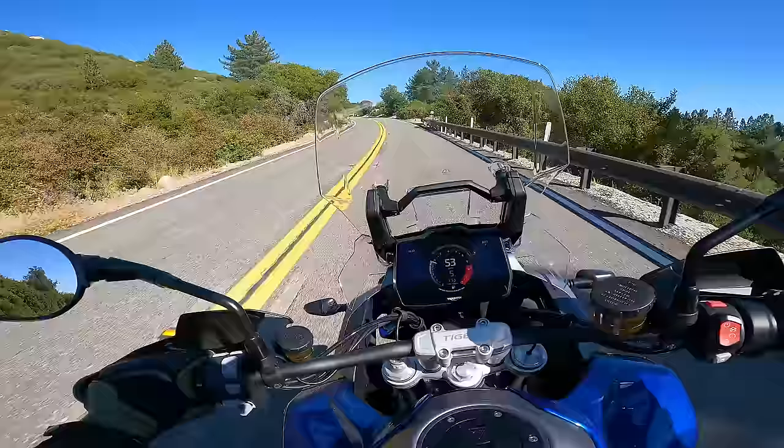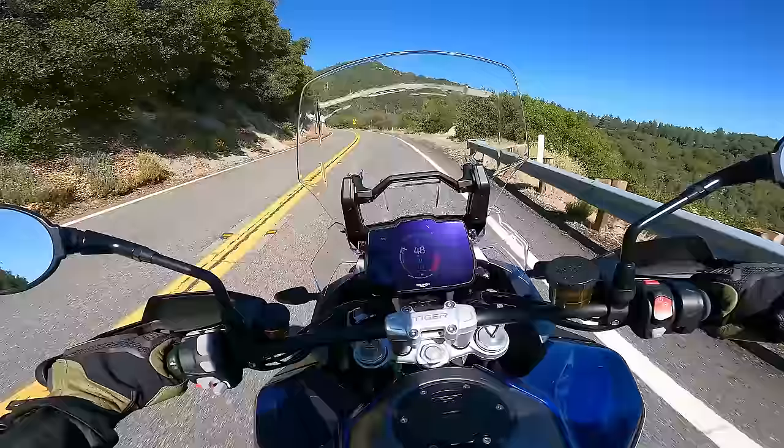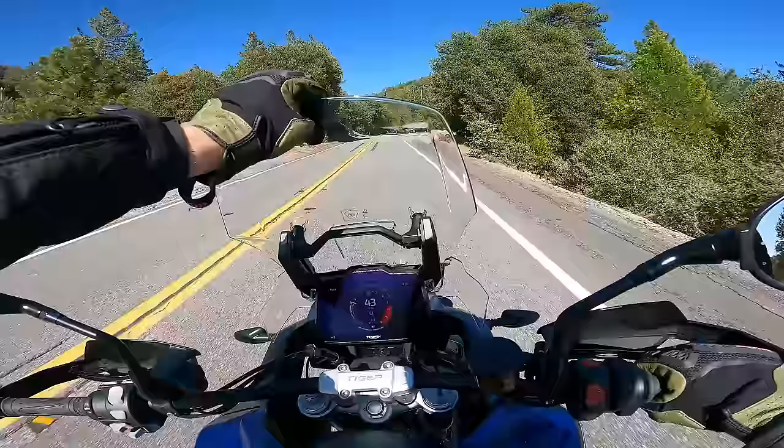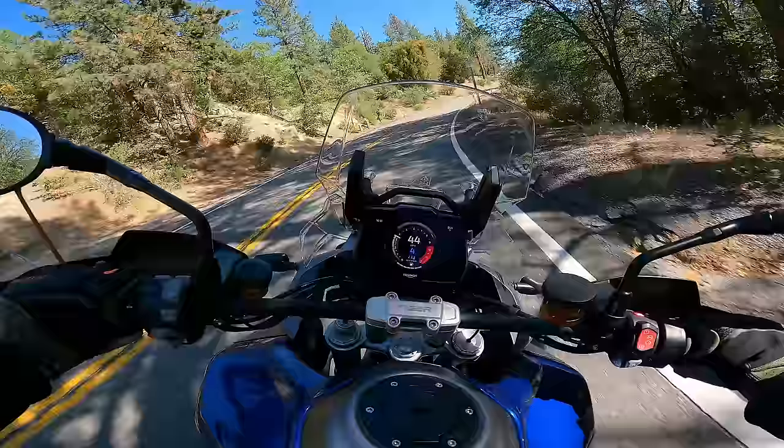Let's talk next about the overall comfort and the wind protection and everything like that. So I've got the windshield all the way up because it makes the airflow quieter for capturing this audio. If I push this down, first of all, I like that because I can either grab the bar or I can just grab the top of the windshield. If I put it down all the way, I do get air hitting me about halfway up my helmet. And I'm wearing a helmet with a visor or a peak, a dual sport helmet, and I do get a decent amount of buffeting, but it's not terrible.